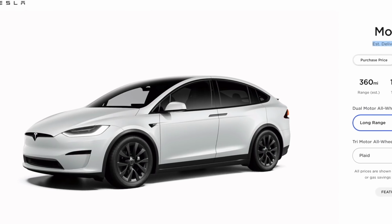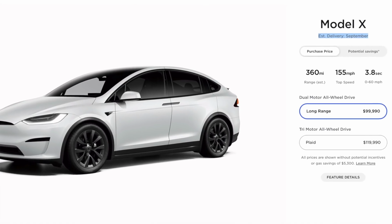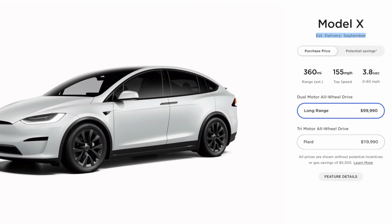So there's also one more kind of insane side note. Check this out. If you ordered a long-range Model X today, you'll get an estimated delivery date of 11 months from right now. That's September of 2022, and a Plaid order moves you up to July of 2022. So obviously demand is either higher than expected on the X, or the backlog is just catching up to Tesla, or maybe both.